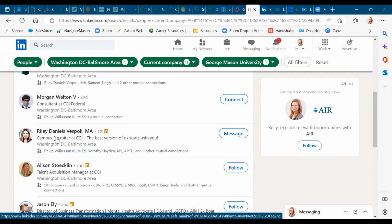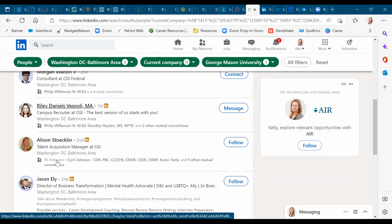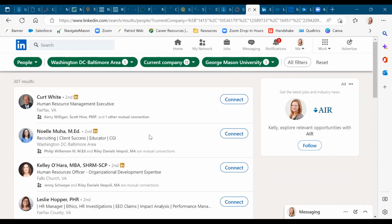So we can reach out to recruiters. We can reach out to people who have the job title there that we're interested in. You can also add filters on here. So maybe you want to be a project manager. We could add that as a filter and see who popped up. That was a George Mason grad in the Washington area who had that role.